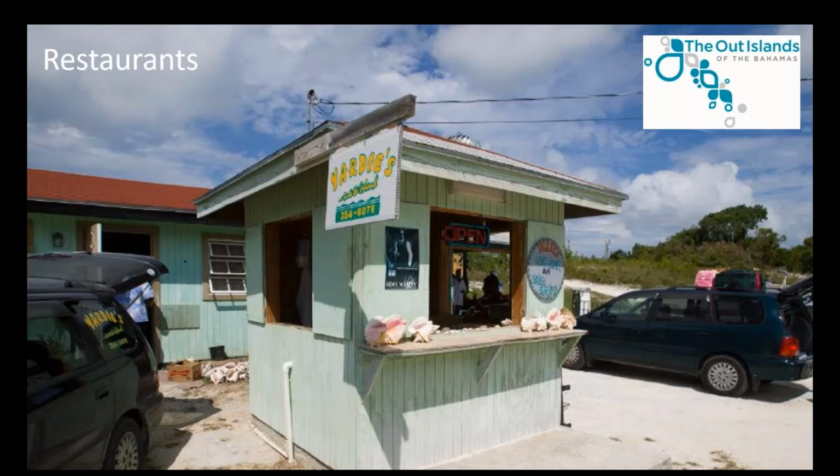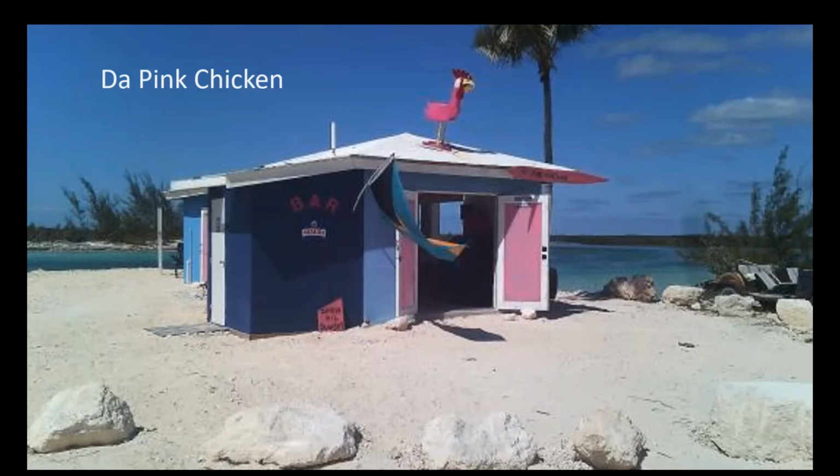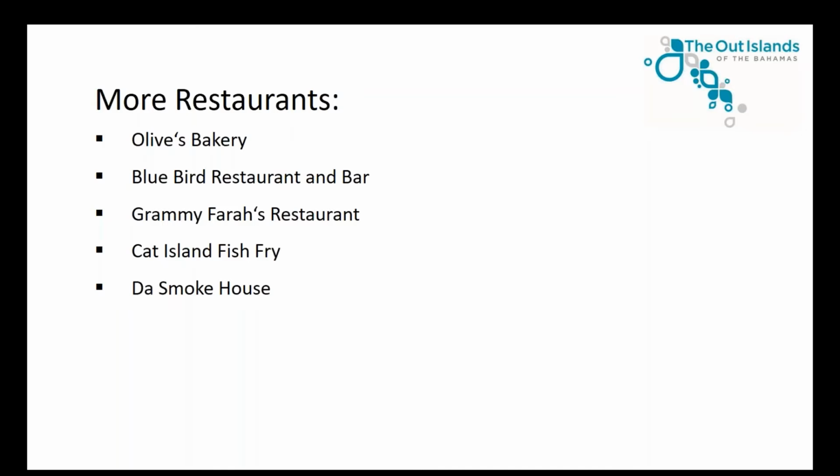Walking through the island, you will find a lot of these little snack bars, but they are real insider tips. For example, Hardee's or this chicken, both of them are famous for their conch salad. We have also summarized two very good restaurants on Cat Island, which are very recommended.